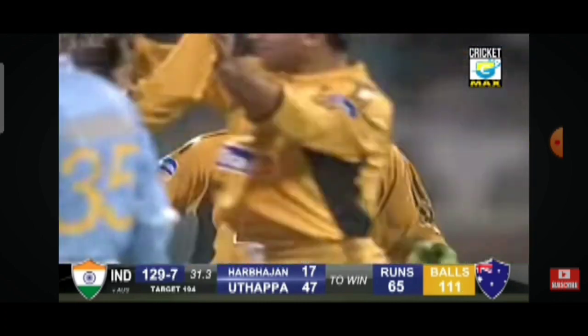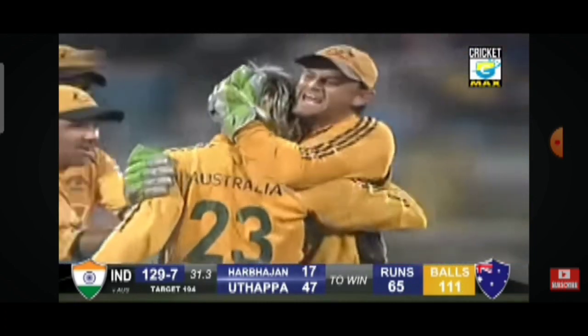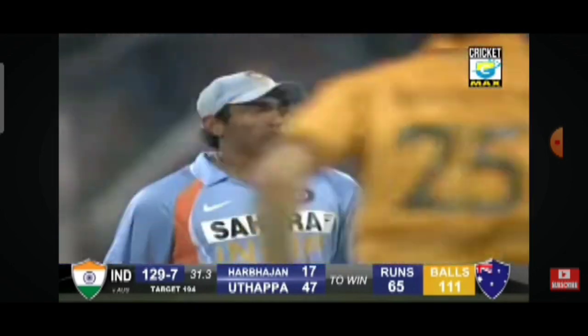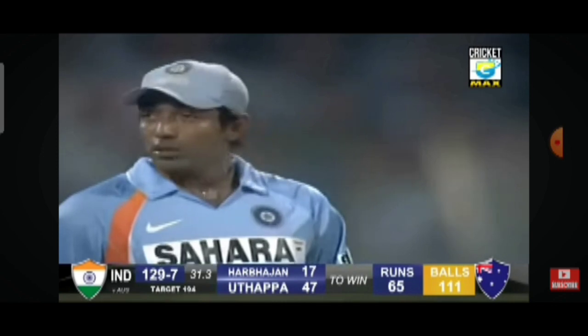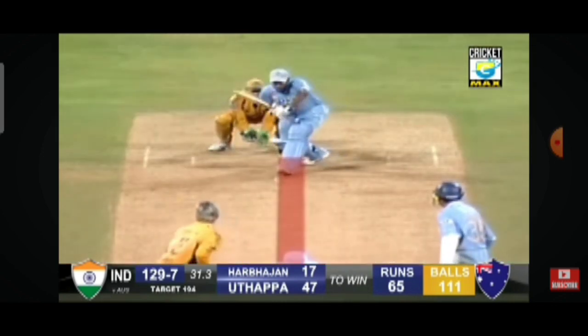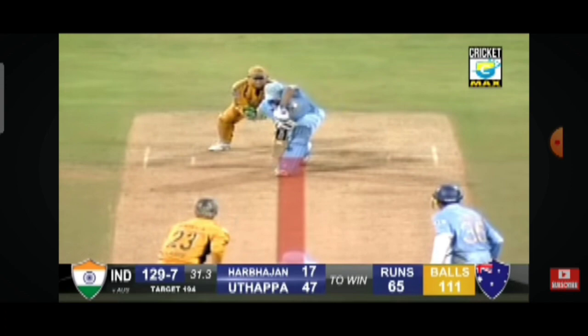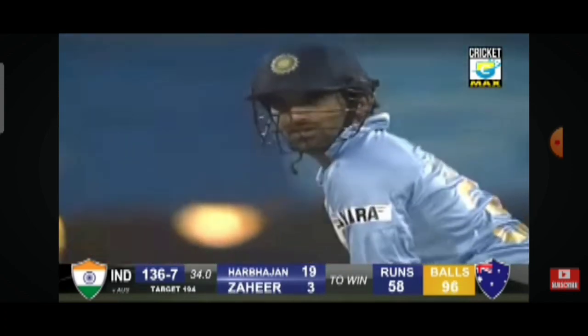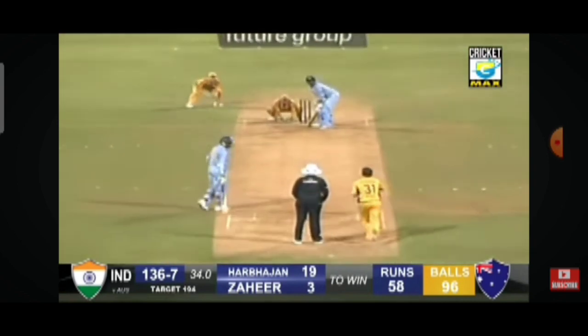Thinks that it's out. Uthappa can't believe it. The crowd is absolutely stunned by this tragedy. The story is that Uthappa was probably out. It was a quicker delivery, but Ricky Ponting is pretty keen still to involve Brett Hogg into the attack. It's a change ball.